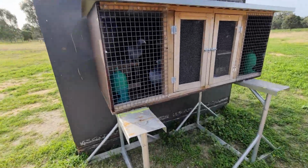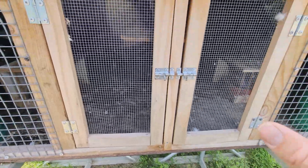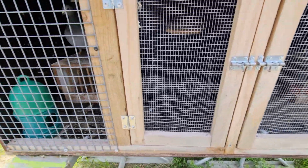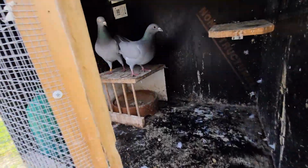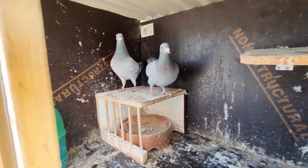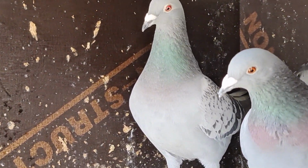And we're back again. We're just going to check out these two pairs that we do have breeding in here. We do have one pair that's successfully down on eggs, but the other pair is a little bit slower. What I'm trying to do is get this pair down on eggs and even just try and get one round out of it. It's one of the cockbirds I'm setting aside.